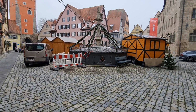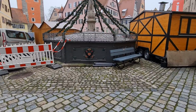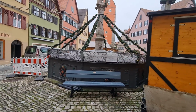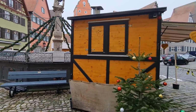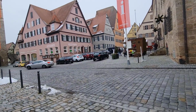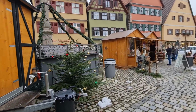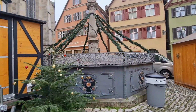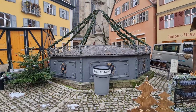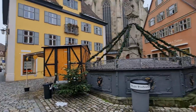And this is one of these octagonal wells that I was talking about with the double eagle. Yeah, an imperial well. Of course, now there are booths around it. It is a market square. These wells are normally at the market square, and that is why you cannot take a good picture of it right now, probably. Stadt Dinkelsbühl, and this nice well in front of the church. Very nice, very nice.